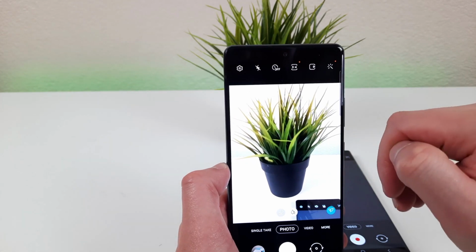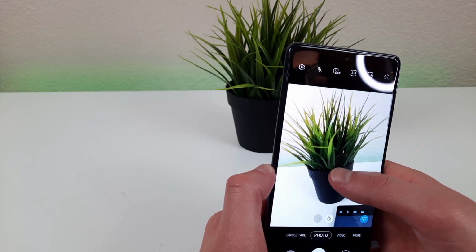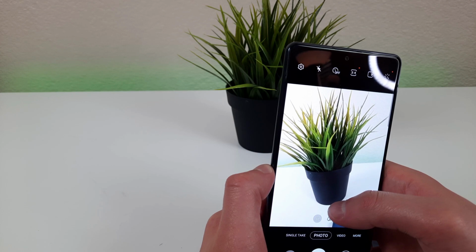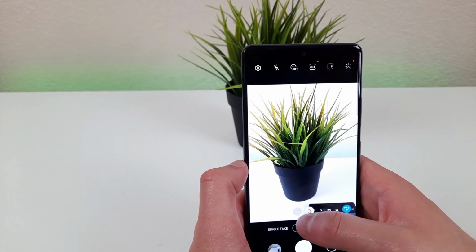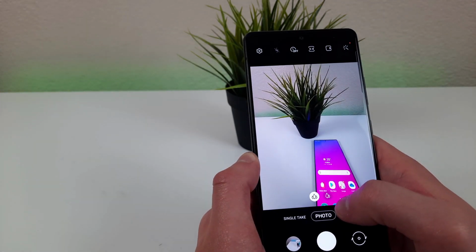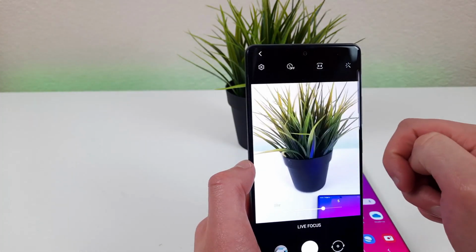So I feel like it's manageable if you play around with the angle and everything, but it's really not too easy to use. There we go. It's focused perfectly right now and the image does look great. So it's definitely not bad, but you do have to play around with it a little in order to get the proper exposure. Now to go into ultra wide, you hit this button right here and you can get those wide angle photos. And of course, there's portrait mode right here.